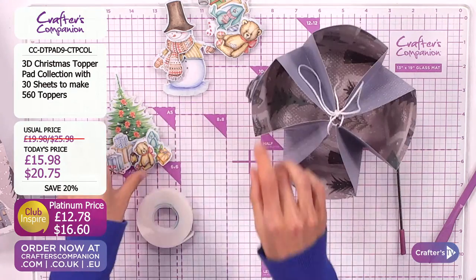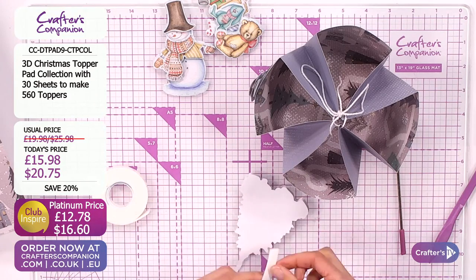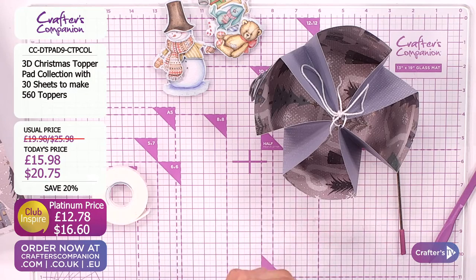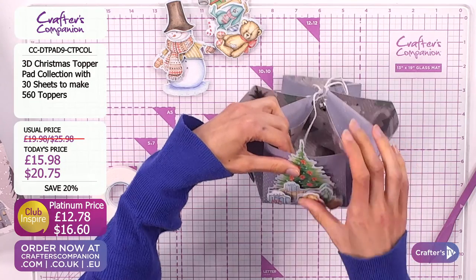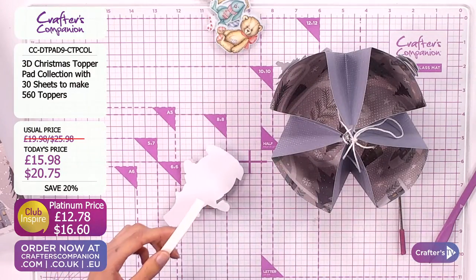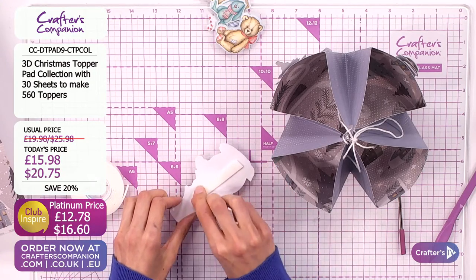Quite fun. So we'll have one snowman, and then for our next panel we'll go for our Christmas tree. And these have all been decoupaged in the same way that we decoupaged that first snowman, adding a little bit of shape and then adding your foam pads behind for that dimension when we come to stick our decoupage together, and that will give you that lovely finished result.